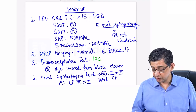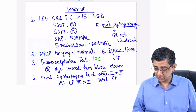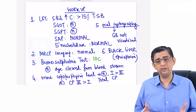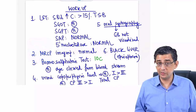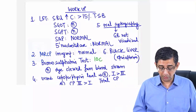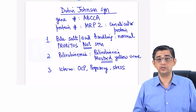Black liver can be visualized in these patients. This black liver is mainly because of deposition of a pigment, which is going to be epinephrine-derived, and this visualization can usually be seen during a laparoscopy or a laparotomy, I mean any kind of surgical procedure. During that, black liver can be visualized in Dubin-Johnson, whereas the color of the liver is normal when it comes to Rotor syndrome. So these are some of the salient features that you need to compare with respect to the disorders, and maximum questions are asked on Dubin-Johnson.